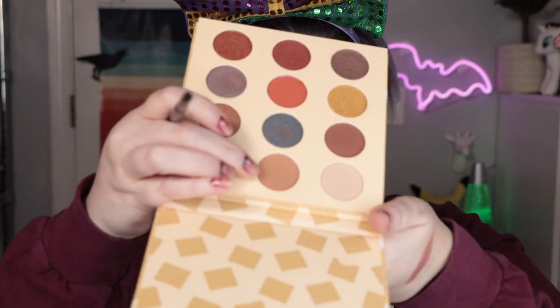We're going to go back to that matte and just take a little down. Ooh, this is a little too light. I need like a true dark and a true light in every palette.